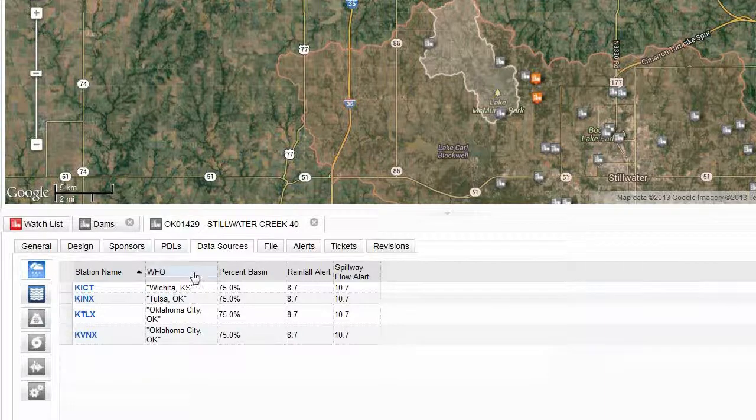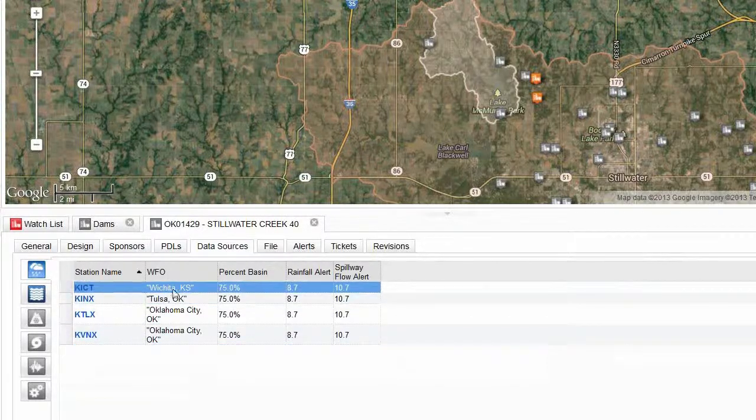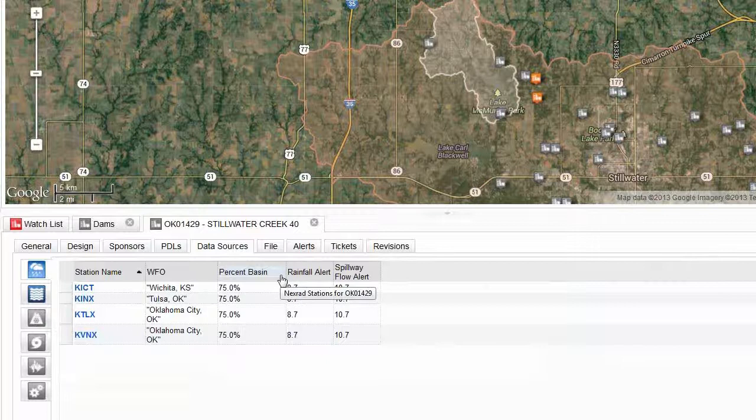If we go to Data Sources, those are the 4 National Weather Service radar systems that provide coverage to this particular drainage area. You can see off to the right, the way this is set up, that on each one of these dams, there's a threshold rainfall amount that is based upon the capacity of that dam.